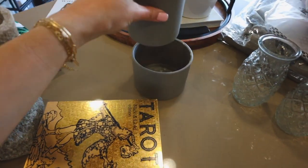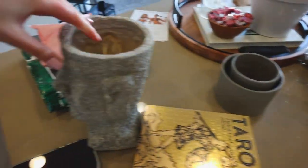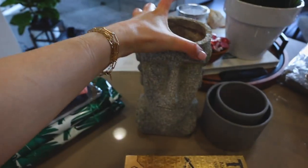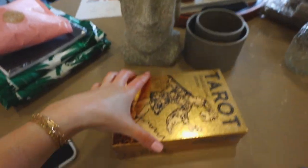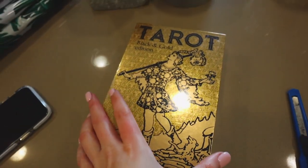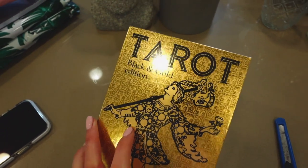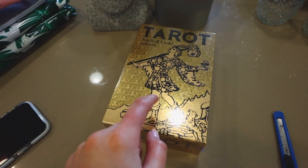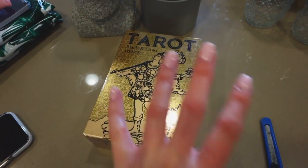They came in a 2-pack of different sizes. I got this little Easter Island head as well for one of my plants up there. I'll show you guys once I put the pothos in it. I found these. These are a black and gold tarot deck. These looked so sick. I saw someone on TikTok using them, and then I texted my friend and she's like, oh my goodness, yes, I have that deck and I love it, and I immediately ordered it.